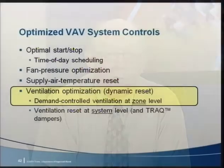A high-performance VAV system doesn't sacrifice occupant health and comfort for energy savings, but ventilation requirements are dynamic, so truly high-performance VAV systems use ventilation optimization or dynamic reset strategies to reduce intake airflow as system conditions change. The first of these is zone-level demand-controlled ventilation.